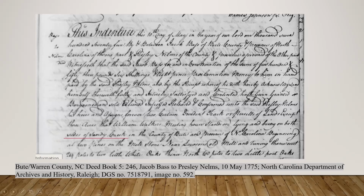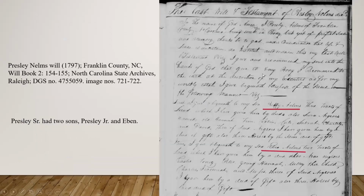So the Nelmses and the Carrs were definitely neighbors of each other on the exact same creek in Franklin County. The older Presley Nelms left a will in 1797, and he named two sons, a son Presley Jr. and a son Eben Nelms. He was a wealthy planter. We thought possibly that he could be the father of Eben Vick, but he was an old, frail man by the time of the 1790s.